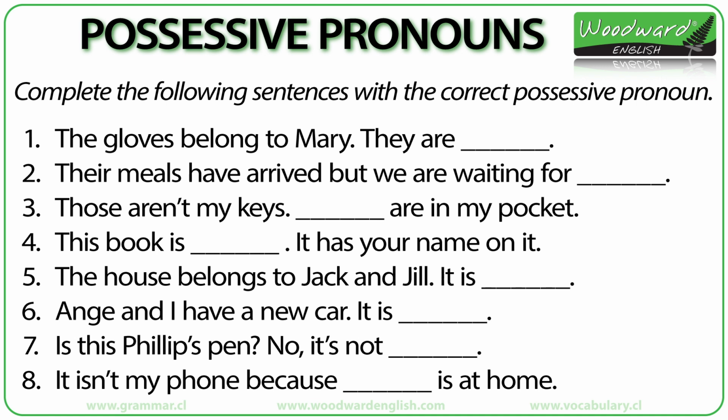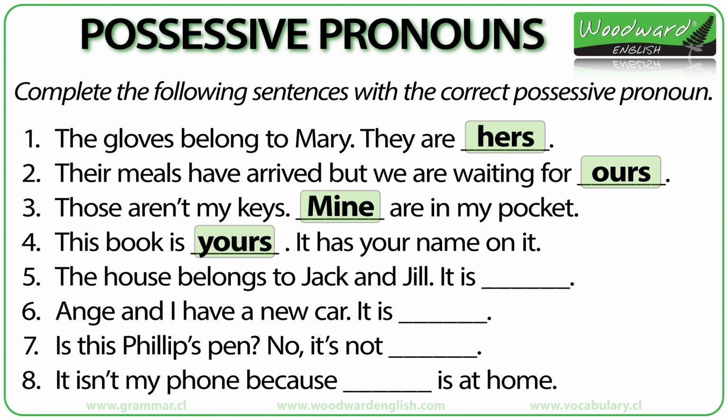Let's practice. Complete the following sentences with the correct possessive pronoun. The answers will appear in 5 seconds. One. The gloves belong to Mary. They are hers. 2. Their meals have arrived, but we are waiting for ours. 3. Those aren't my keys. Mine are in my pocket. 4. This book is yours. It has your name on it.